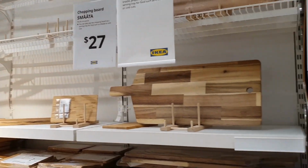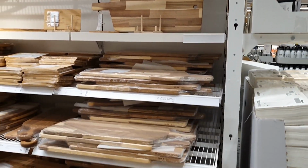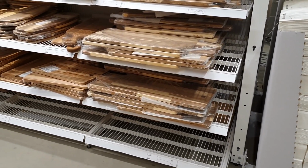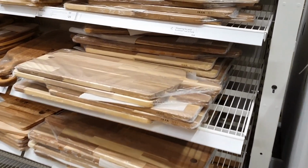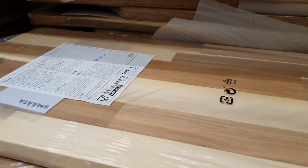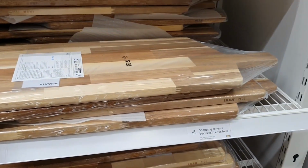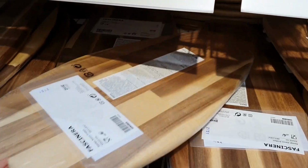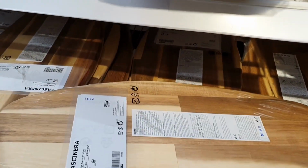They have heaps of beautiful serving trays here at IKEA that can be used as display trays, and they can also be used for kitchen styling, as well as being used as serving trays when you have guests come over and that kind of thing. These are really, really beautiful, made of wood, and they feel like they're really good quality, and they have so many different designs to choose from.